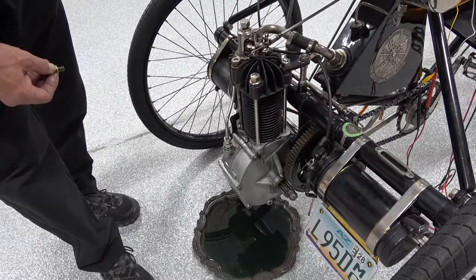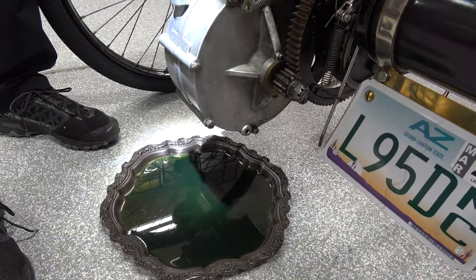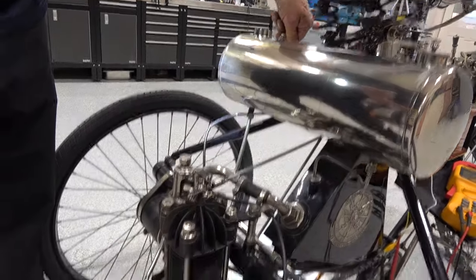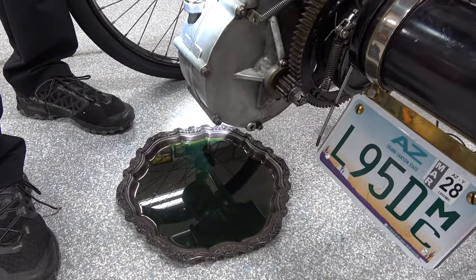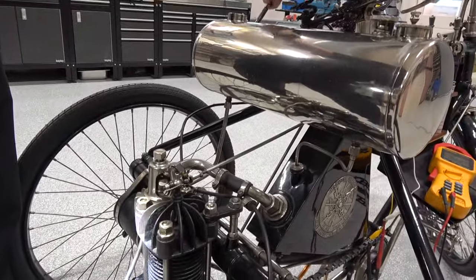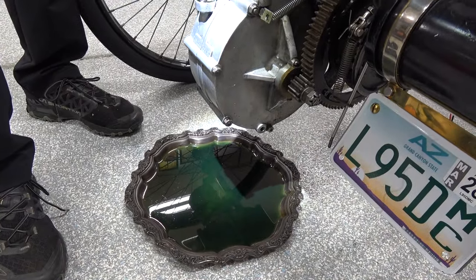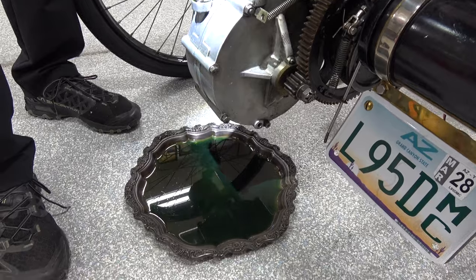And you start to see drips come out of there. Okay, what I'm doing now, I'm picking up oil here, and I'm delivering it. I'm picking up oil, and I'm delivering it. And you hear it trying to do that. Mm-hmm.